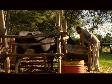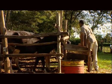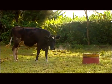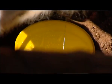John really depends on his cows for cash to pay for the children to go to school. He gets 19 liters of milk a day from his 2 cows, which are zero grazed. Granny's cows grazed in the field yield only 8 liters. The regular cash flow from milk sales keeps the family going.